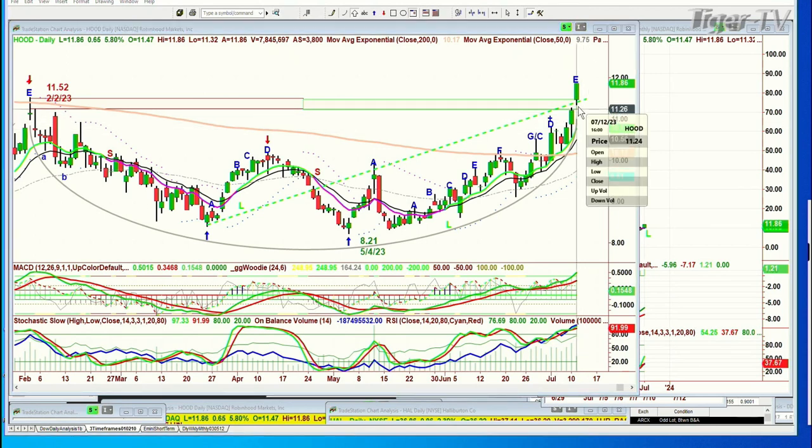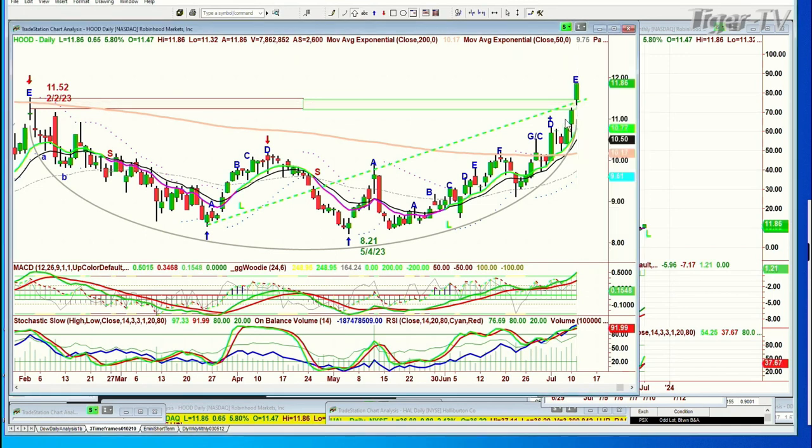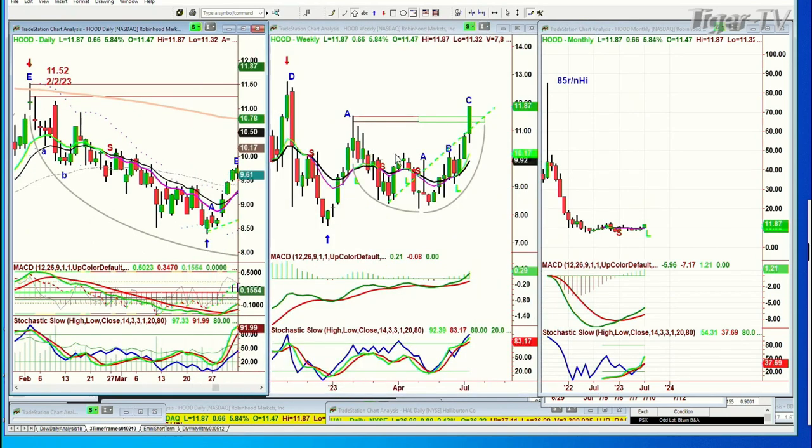Repellent line was, in fact, for today, 11.44. Well, it hit 11.86. It's trading at the high of the day right now in leg E. Amazing. Everything there. And yet it's embarrassing. And the weekly chart did the same thing. It's a little early getting to leg C.